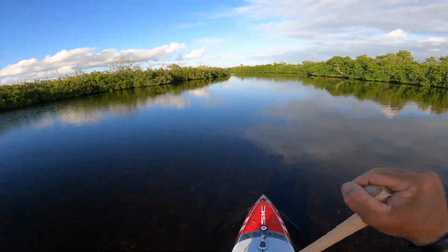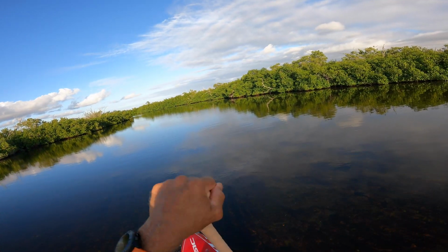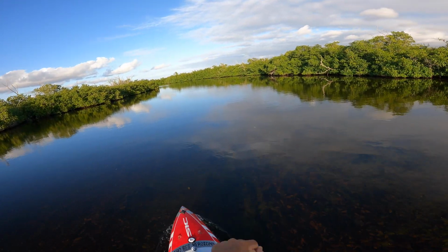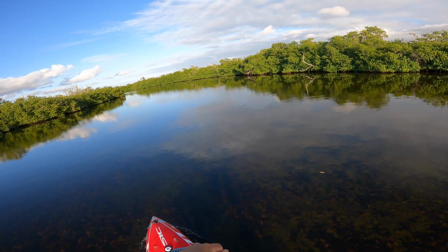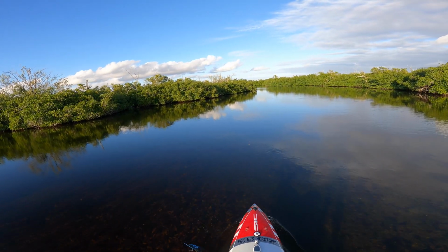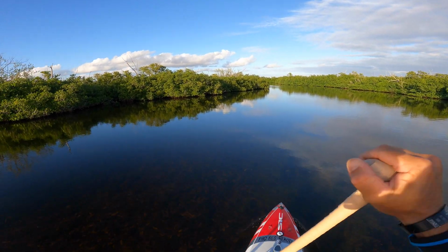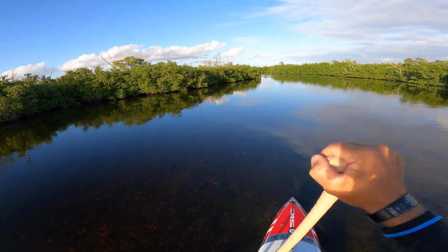This is an area called Sweetwater. We were in spots where it's 4 feet deep back there, and you can see the bottom. Here I'm seeing leaves on the bottom. A sandy bottom, no oysters, so it's probably not salty enough for that. Must be some fresh water back up in here.